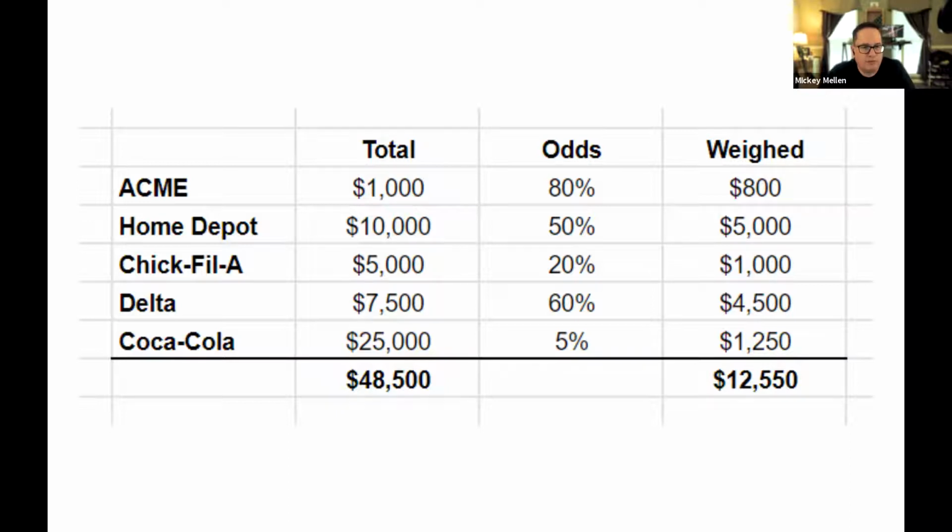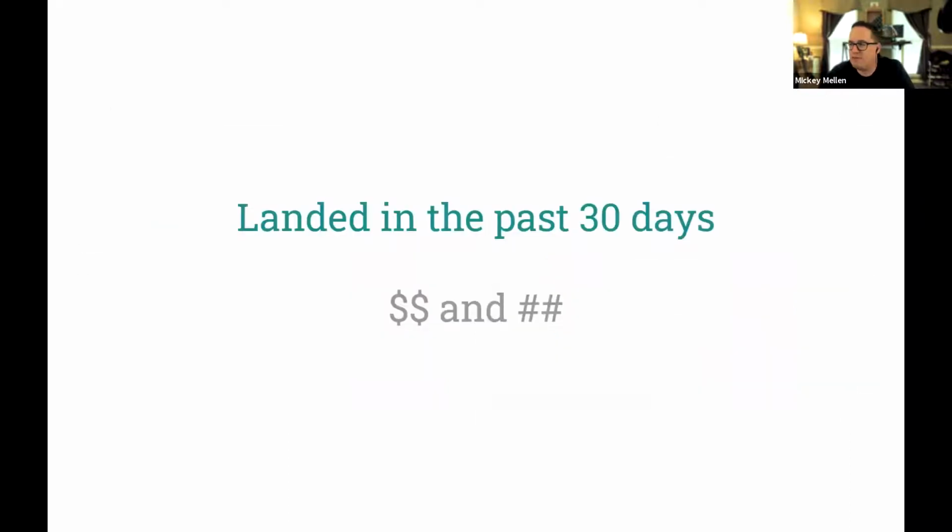Another one, this is one of my favorite ones we added fairly recently, is how much have we landed in the past 30 days? And I track the dollars and the number of jobs here. This isn't how much money has come in. That's certainly important, getting the payments is important, but how much have we won?